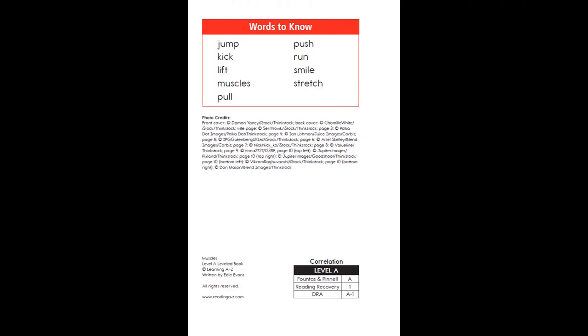Here are some important words to know for this story. Jump, kick, lift, muscles, pull, push, run, smile, stretch.